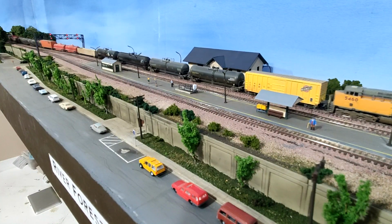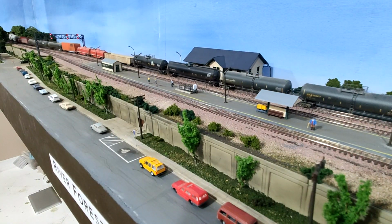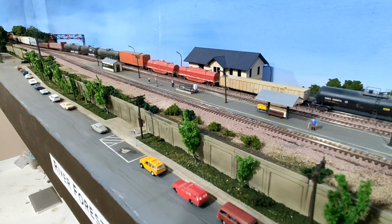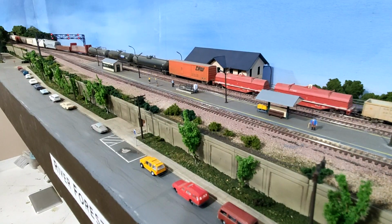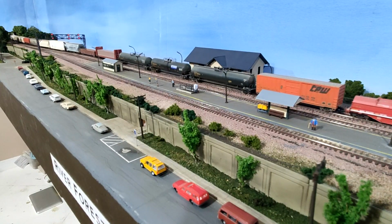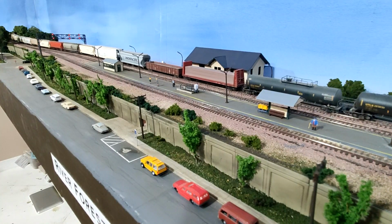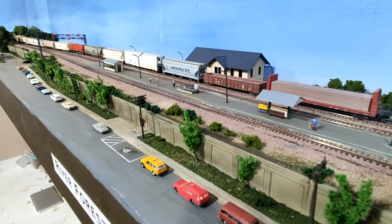So we'll finish this video up with a manifest train going through. Again, this is about 100% complete. And now I'm going to move on to working on roads in Rochelle, so you can look forward to that.